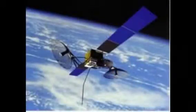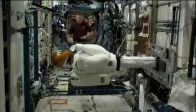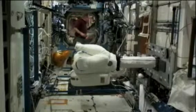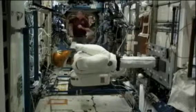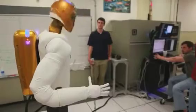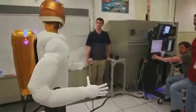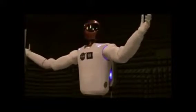Robonaut 2 was launched on February 24, 2011, and was delivered to the International Space Station. NASA's experience with R2 will help them understand its capabilities for possible deep space missions. R2's head houses not its brain, but its vision equipment. R2 has 3 degrees of freedom in its neck, allowing it to look left, right, up, or down. Each arm is approximately 2 feet 8 inches long, giving the R2 a total wingspan of 8 feet.